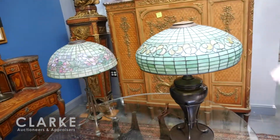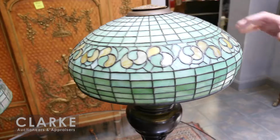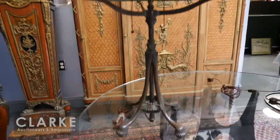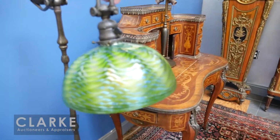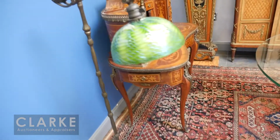Right here we have two Tiffany lamps, beautiful shades, beautiful condition. This, I believe, is the vine border, a nice big lamp. This one here is dogwood. Look at the patinated bronze base on that. Over here before the inlaid desk is another nice patinated bronze Tiffany lamp. I believe it's called a counterbalance, of which there's a standing counterbalance.